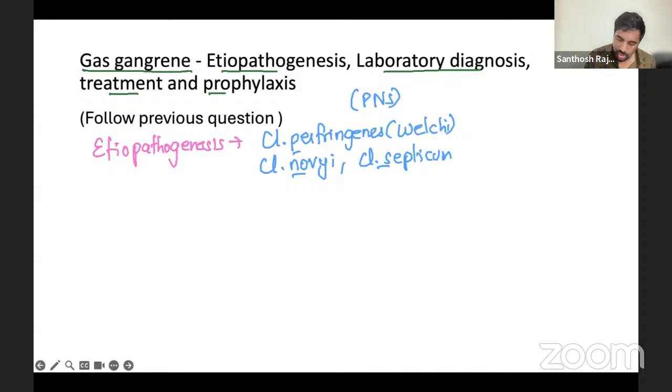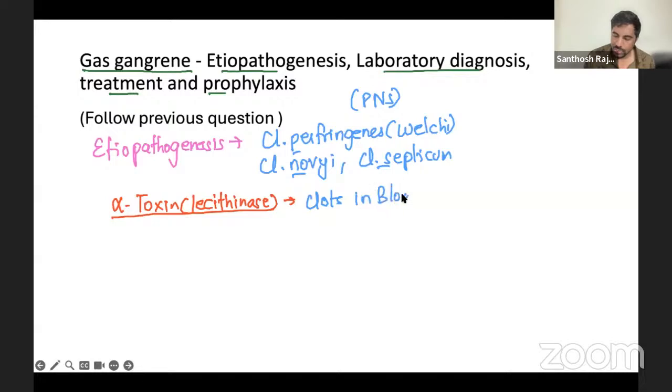In the pathogenesis, the main culprit is the alpha toxin. Alpha toxin is basically called lecithinase, or phospholipase. This is the one causing all the problems. It causes clots in the blood vessels, which means there will be ischemia. If there is no oxygen, it ends in necrosis, right?